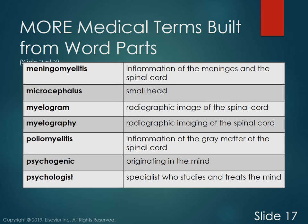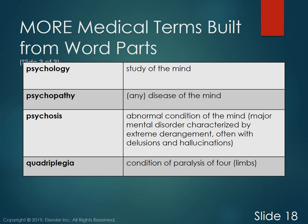And then psychologist is the individual that specializes and studies and treats the mind. Psychology is the study of the mind, and psychopathy refers to a disease of the mind. And then a psychosis is an abnormal condition of the mind, and usually this is some sort of major mental disorder that's characterized by a variety of different signs and symptoms, like hallucinations, delusions, those kinds of things. And then lastly here on this slide, quadriplegia. Remember, plegia is the paralysis of, and quad means four. So this is the condition of the paralysis of all four limbs.